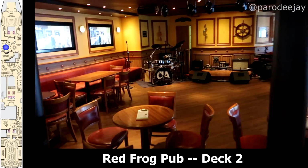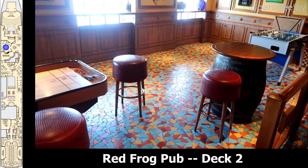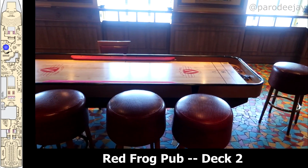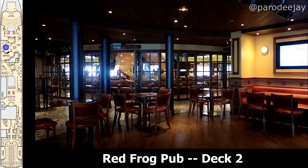Very Caribbean themed, kind of a cool place to chill and hang out. They've got a little stage there for bands and live music, all sorts of games that you can play, and fun special drinks. They usually have happy hours and things like that. Just a cool place to chill for a while and hang out.